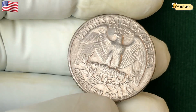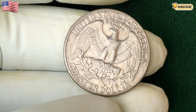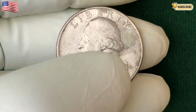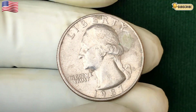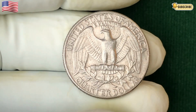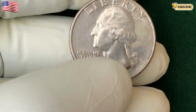So, what can a 1987 quarter be worth in today's market? Well, the price can range significantly depending on the coin's condition and any unique features it may have. A standard, circulated 1987 quarter might not fetch much more than its face value, but when you get into the realm of uncirculated or error coins, the value skyrockets. For example, a pristine 1987 quarter in uncirculated condition can be worth hundreds of dollars, much more than you might expect for such a seemingly ordinary coin.